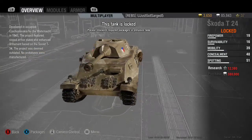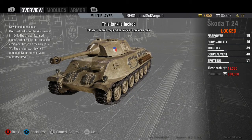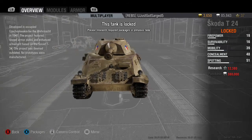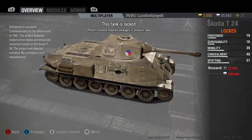It looks pretty beastly. It's got lots of sloping. It looks like the German premium tank. I forgot what it's called. Developed and occupied Czechoslovakia for the Wehrmacht in 1941. The project featured sloped armor plates and enhanced armament based on the Soviet T-34. The project was deemed outdated. No prototypes were manufactured, so it's a paper tank.